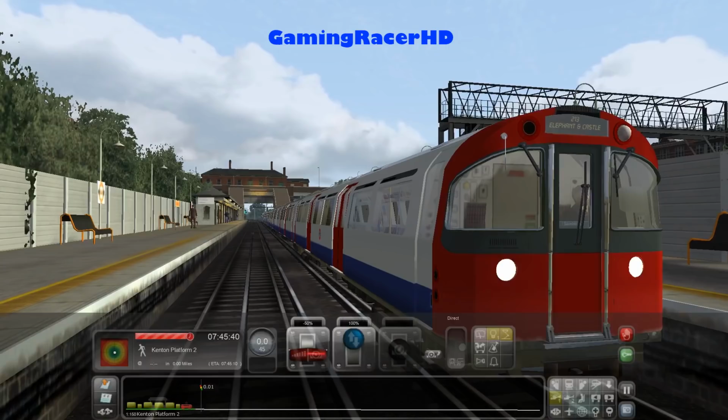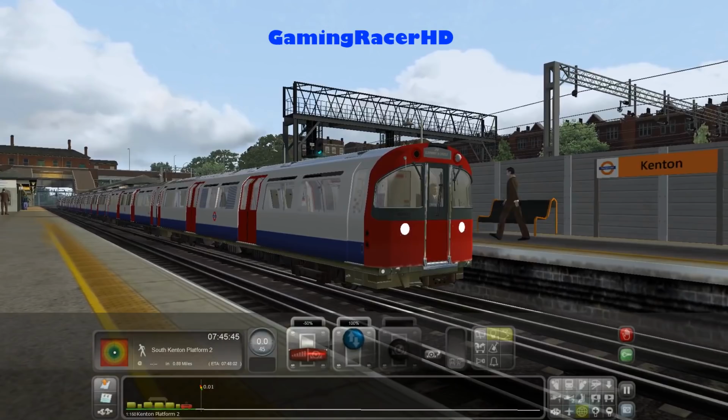And this train is ready to depart. Please mind the doors. Next station is South Kenton.